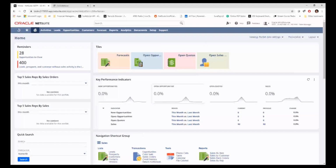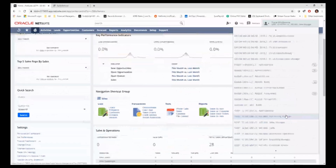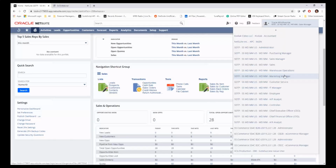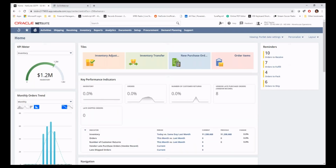Now, this is the sales role. At the top right, I have a lot of roles, so I don't want to show you all of them, but typically I'm an administrator of different accounts. As you can see, there are different roles, and depending on the role, I will have a different view. For example, a warehouse operations person would have a completely different view. So if your Suite Success vertical is warehouse distribution, there's going to be a role set up with dashboards tailored for that person's specific role.